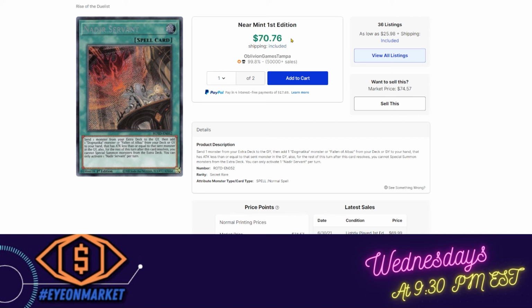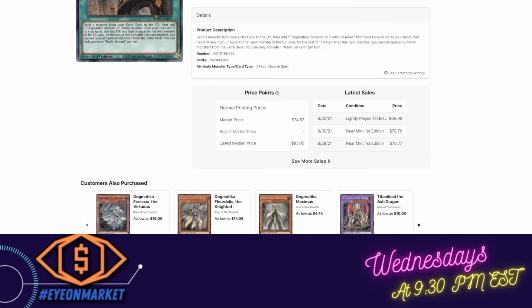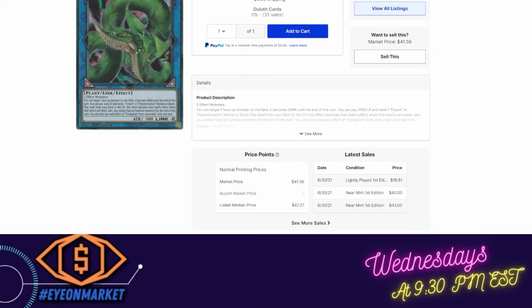If you're not playing this deck and don't anticipate playing it in the near future, I would say maybe offload them at 70 and make your money, and then pick them up when they get reprinted as we get closer to that.